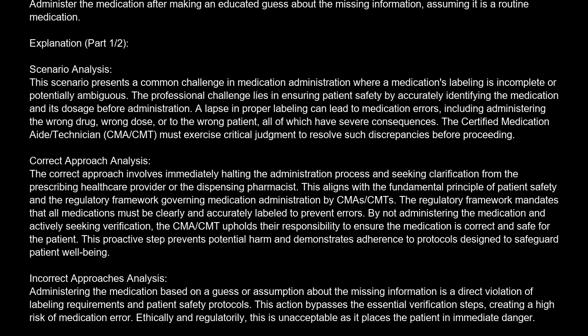Incorrect approaches analysis. Administering the medication based on a guess or assumption about the missing information is a direct violation of labeling requirements and patient safety protocols. This action bypasses the essential verification steps, creating a high risk of medication error. Ethically and regulatorily, this is unacceptable as it places the patient in immediate danger.